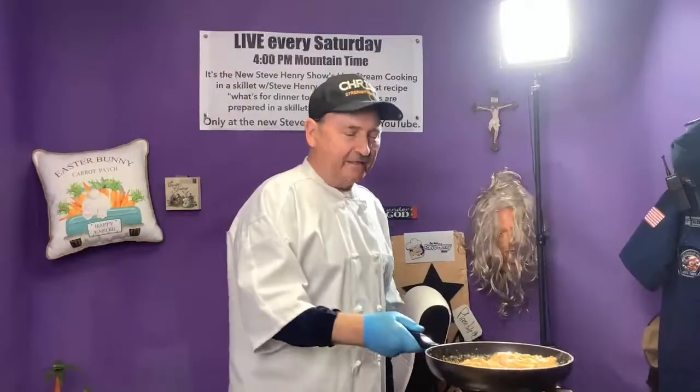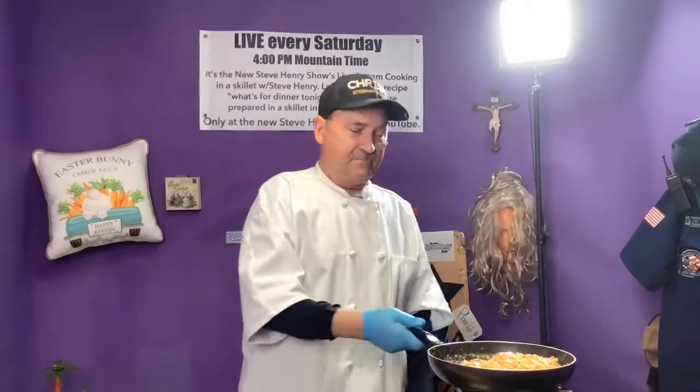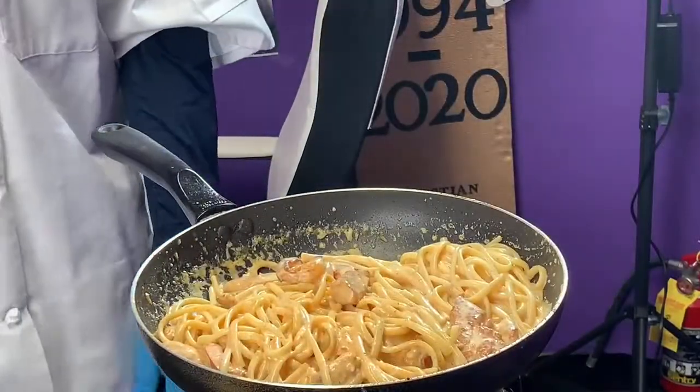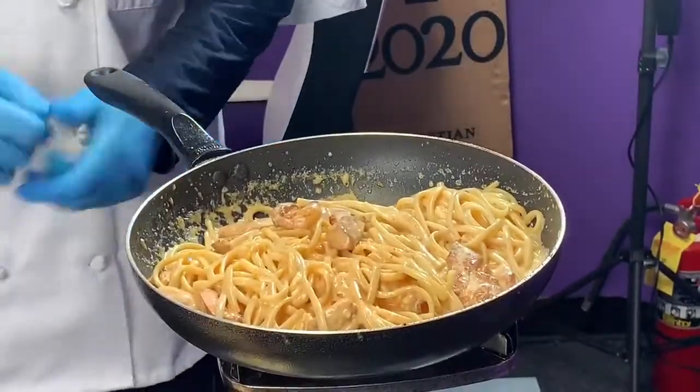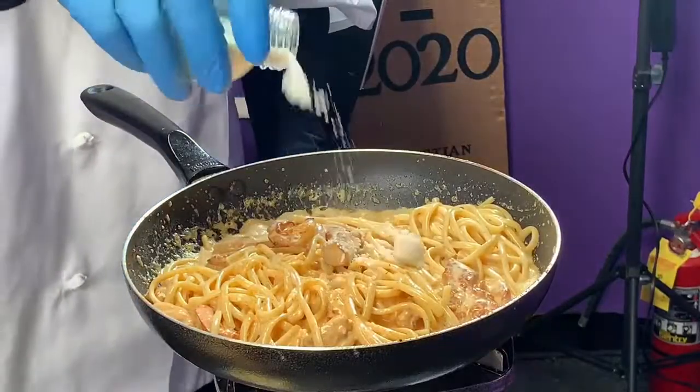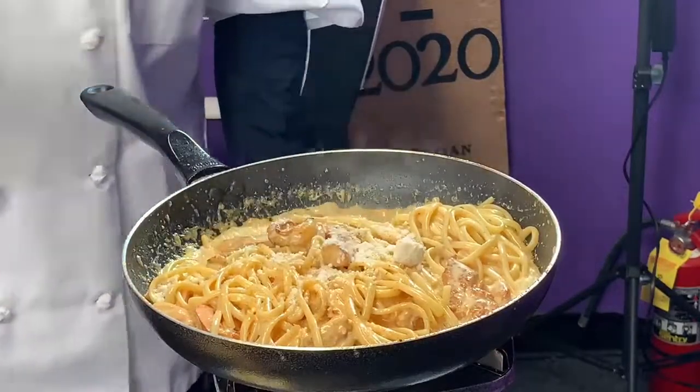So you can regulate your pasta and its composure by just adding cream as you will, as free will, as God allows, like free will. I can tell you right now, this would be ready to taste. I'm just going to play with it for a little bit longer. I'll put a little bit more Parmesan in it, and the more Parmesan, the more flavor.